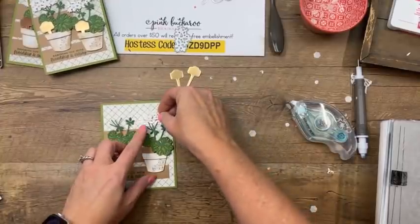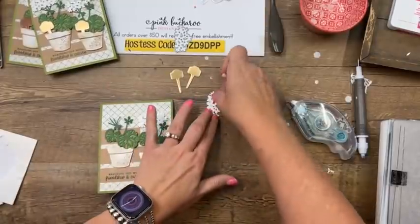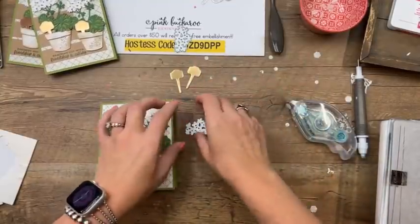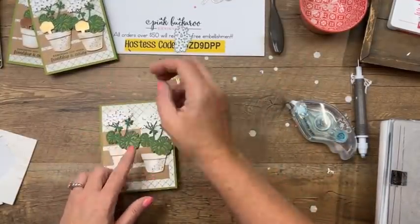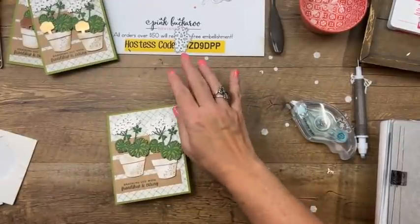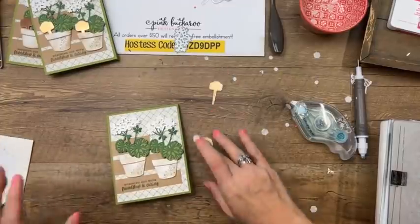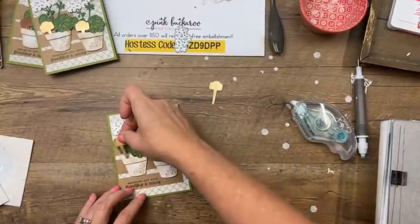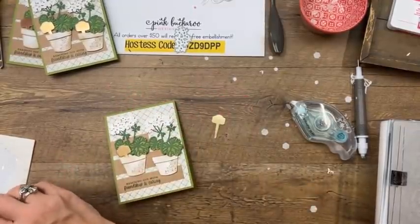It was so nice. All right, many dimensionals on the back of these. And I'm going to put some pearls on top of them, so I'm not worried too much about that showing through. I cut out two of the little signs from brushed metallic cardstock. And I'm going to tuck them in. I didn't stamp anything on them. I'm just going to tuck them in.